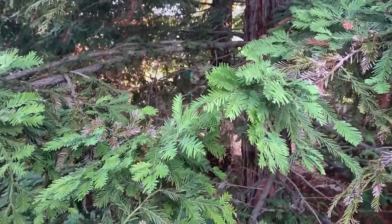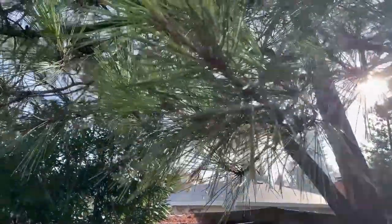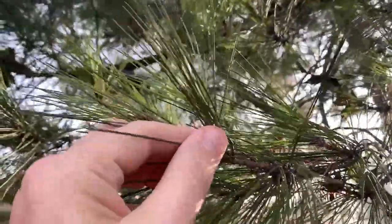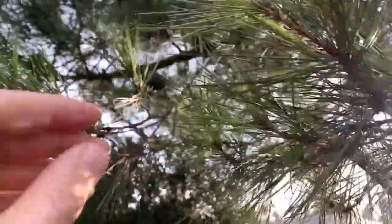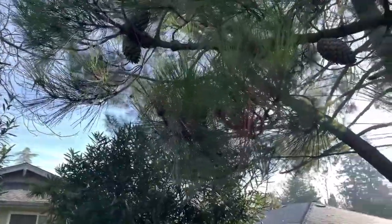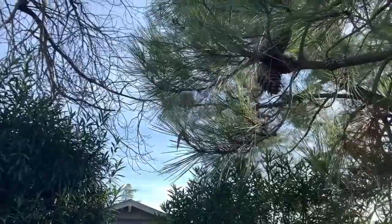Here we have another one. This is a pine tree. Looking up here, we can see the pine needles coming off in bunches of 3. They're about 5 centimeters long. We can see the pine cones up there. Sorry about the flare from the sun.